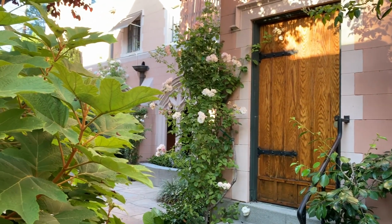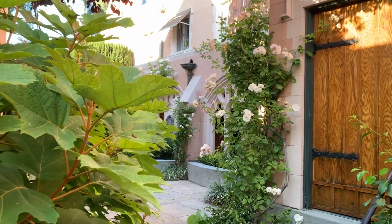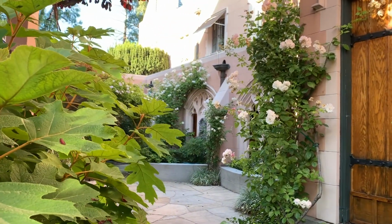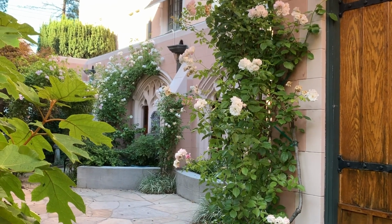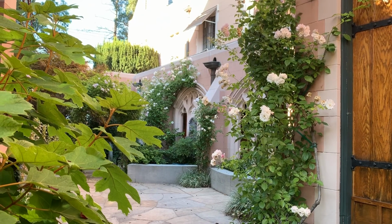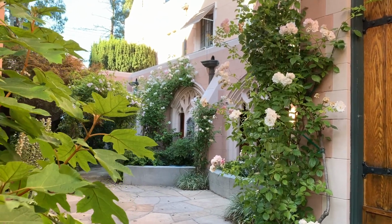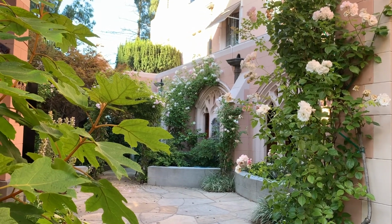These roses are really common ones. Most of the roses here that are climbing are Iceberg roses, and Icebergs can be either grown as a shrub or grown as a climber, and when it's grown as a climber, it's actually pretty tall. How can you tell it's an Iceberg rose?